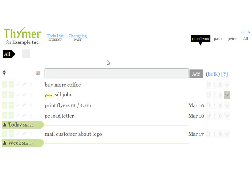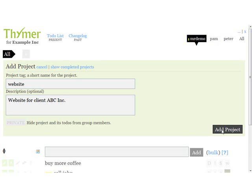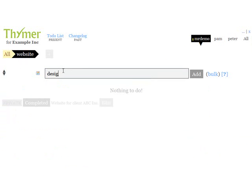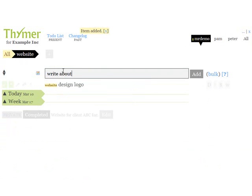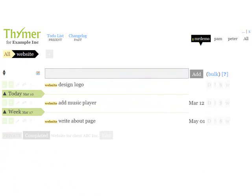If you want to group different tasks together, you can easily add projects. By clicking on the plus sign, we can add a new project. Let's say we're working on the website for a client. Let's add some to-dos to this project. The project tag is automatically added. And let's flag this task as billable.